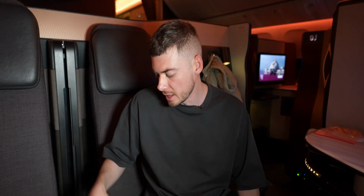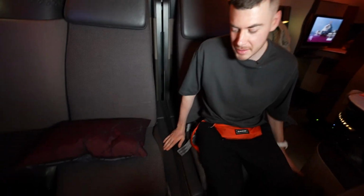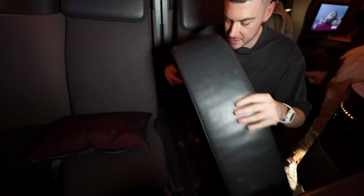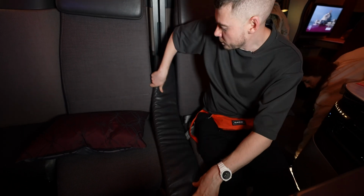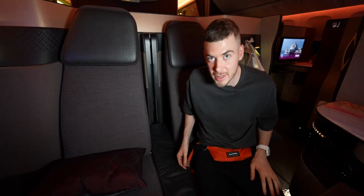I've watched many reviews of this Qsuite and I didn't even understand how to do a double bed here because of this seat. This seat right here, it's not soft. But they have this little mattress here. It just flattens out right here. And that's it. You've got a soft spot. You can let the baby in here.